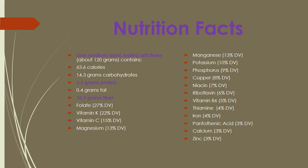Vitamin C comes in at 15% DV, good source. Magnesium comes in at 13% DV, good source. Then we have manganese coming in at 13% DV, good source. Then we have potassium coming in at 10% DV, good source.